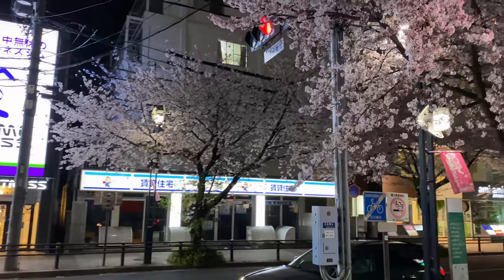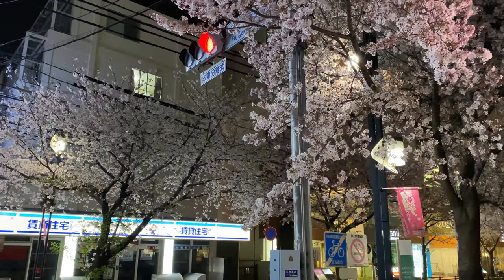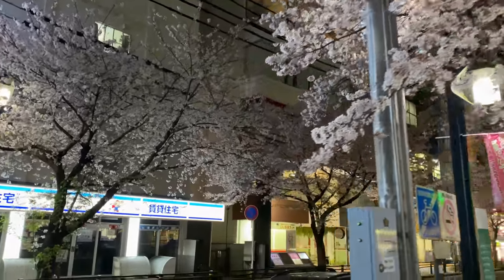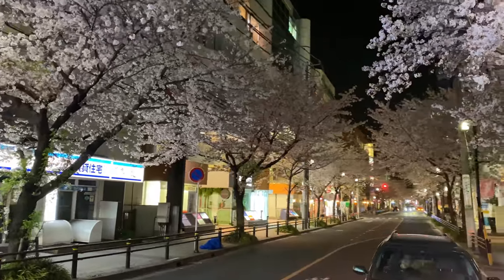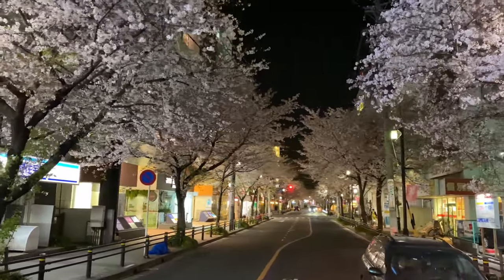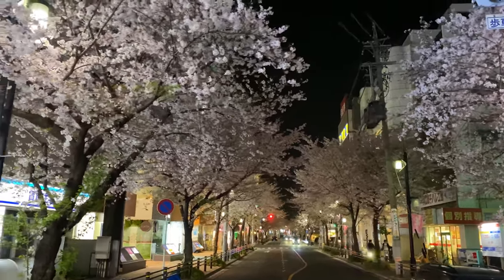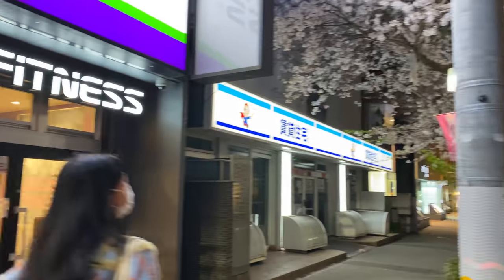Oh yeah, this area is really beautiful. So yeah, this whole street, this whole area is just covered in cherry blossoms. Let's actually get into the street really quick so we can show just how this looks. Unfortunately, there aren't any more lights, but this is about all we can see right now. And I gotta get out of the street before I get run over.